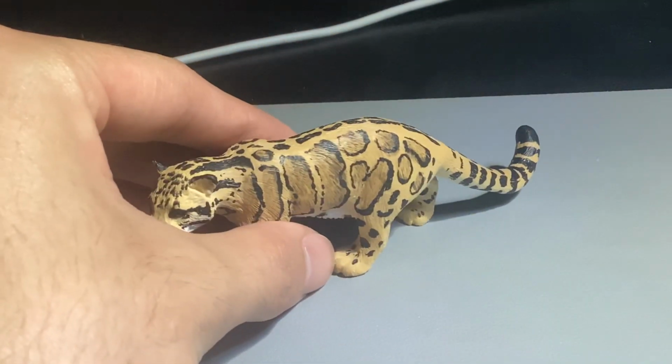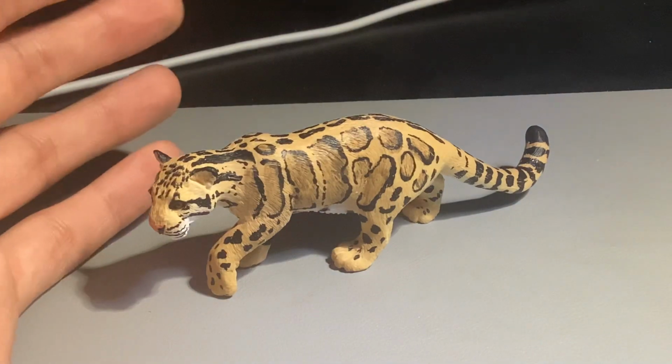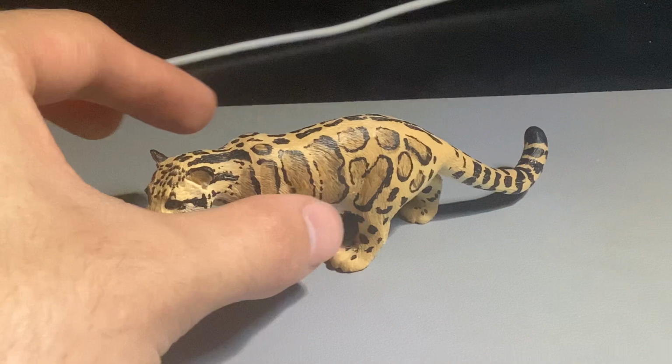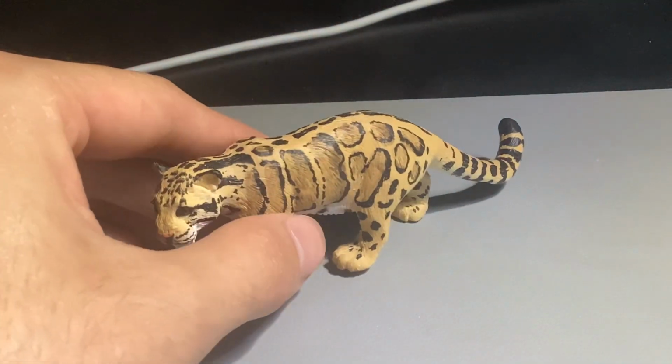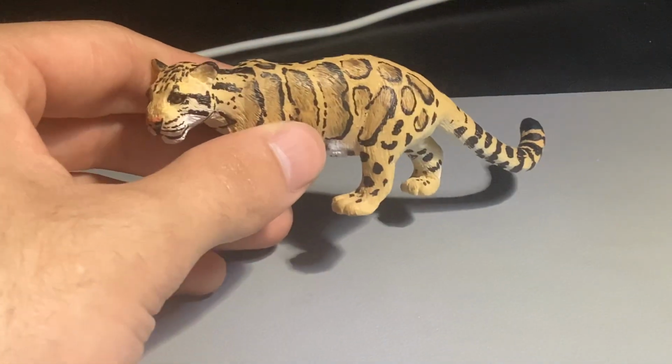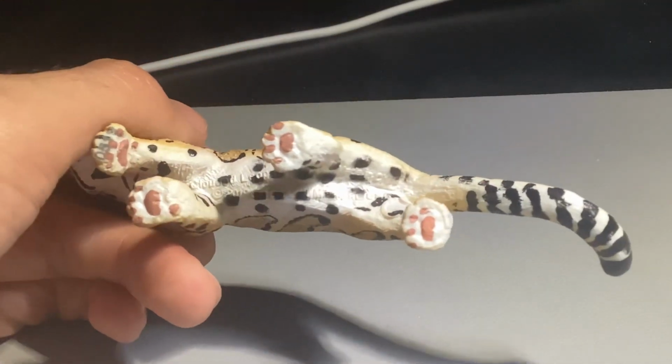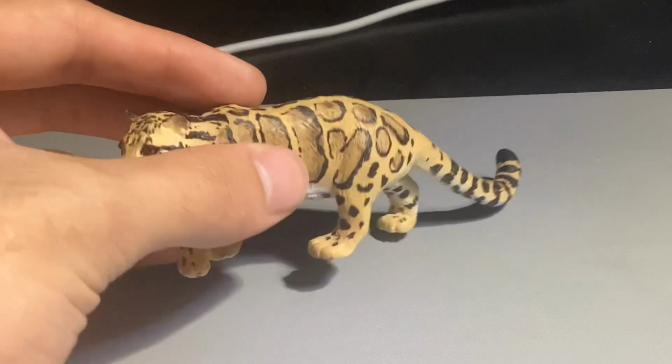Safari LTD is an American company that's based in Miami, and I've been collecting from them for maybe the past 10 or 11 years. I think my first figure from them was a flamingo. This clouded leopard was first mass produced in 2019, as you can see on the bottom, and is still in production today.